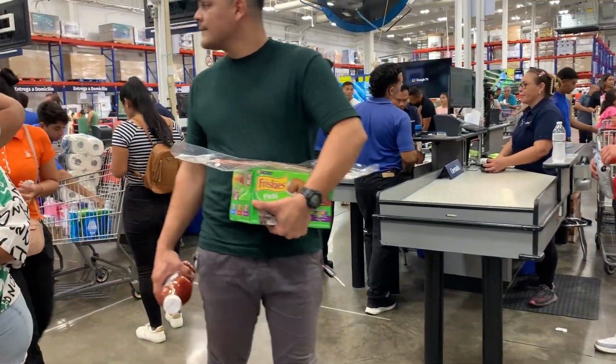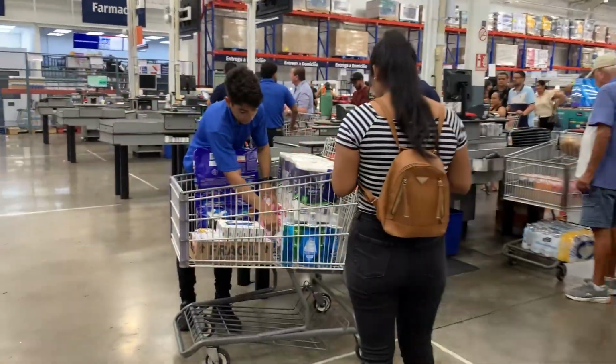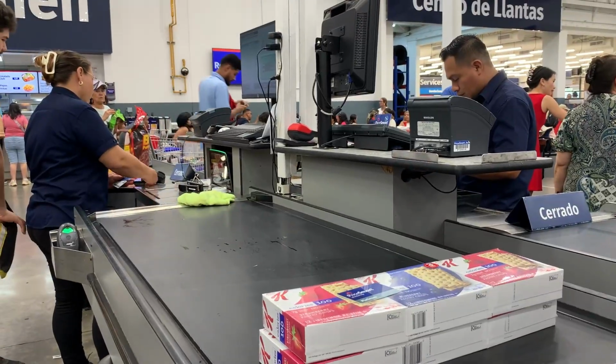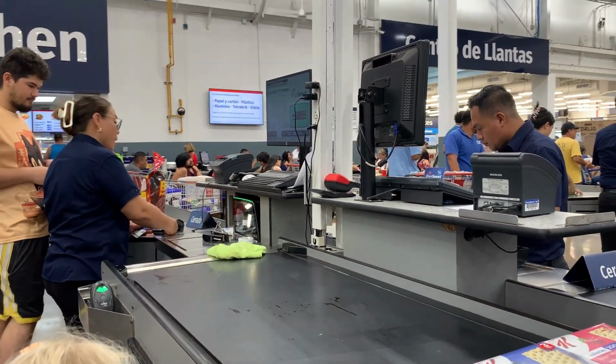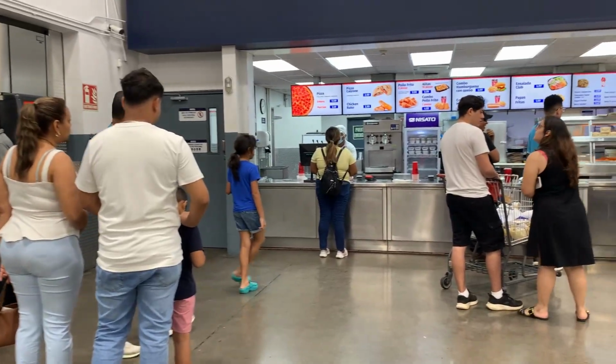These guys in blue shirts are here to help you if you need someone to push your cart and unload your stuff into your car. If they load your cart, you give them a small tip, and if they take your items to your car, you give them $1 or $2. They're always there and always asking if you need help.